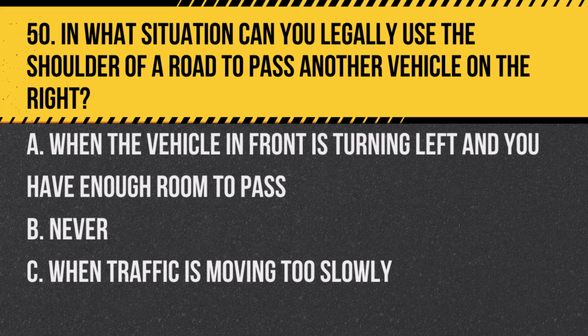Question 50. In what situation can you legally use the shoulder of a road to pass another vehicle on the right? A. When the vehicle in front is turning left and you have enough room to pass. B. Never. C. When traffic is moving too slowly.